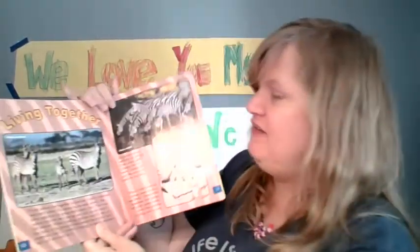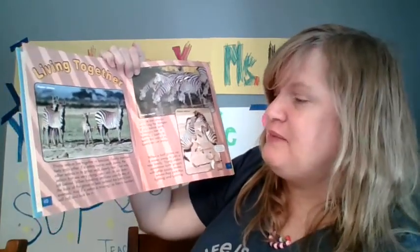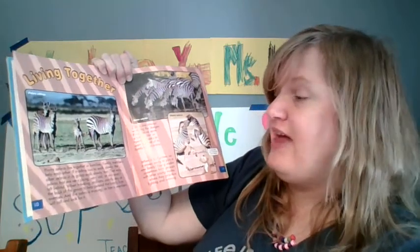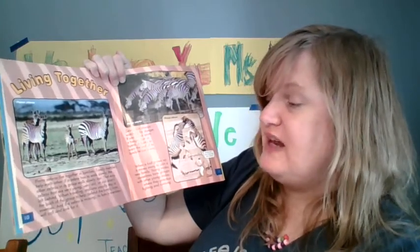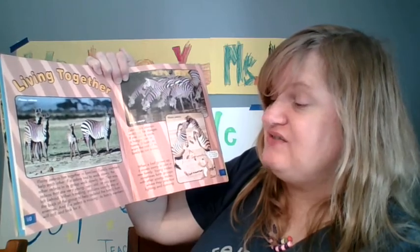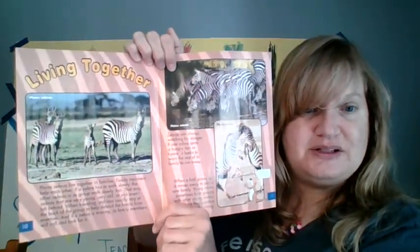Okay. Living together. Plains zebras. These are all pictures of plains zebras. Plains zebras live together in families. Family members help each other. If a zebra has to walk slowly, the other zebras in its group walk slowly too. That way, zebras that are very young, very old, or sick aren't left behind. When traveling, stallions, those are the male zebras, usually stay at the back of the group to help defend the family from enemies. And if a zebra is missing, its family members will call and look for it. So zebra families definitely do take care of each other.